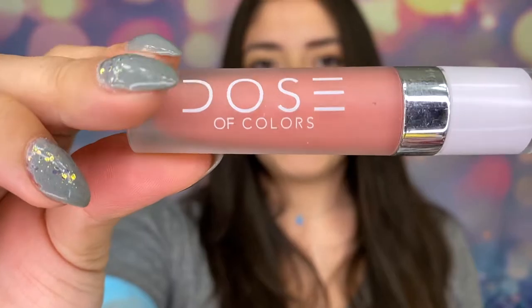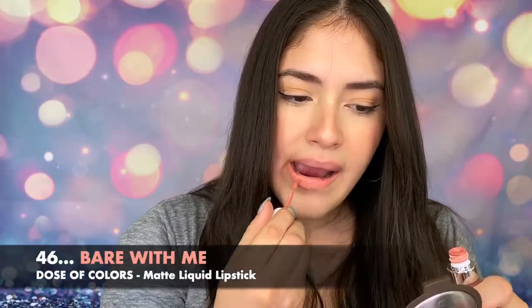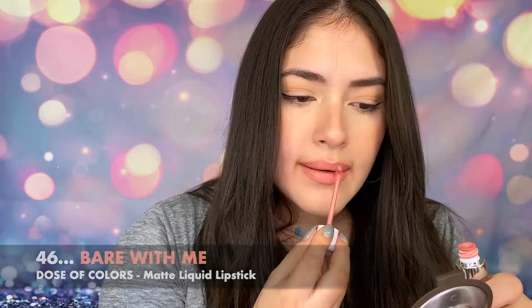So next up, we have Dose of Color Matte Liquid Lipstick in Bear With Me. Bear With Me is described as a peachy pink nude and retails for $18. So this is how Bear With Me looks. It does look drying on the lips. I thought I would be able to survive 9 swatches, but my lips are not having it. But this is how Bear With Me looks, and it is a beautiful shade.